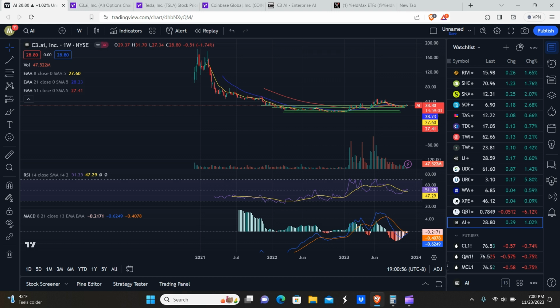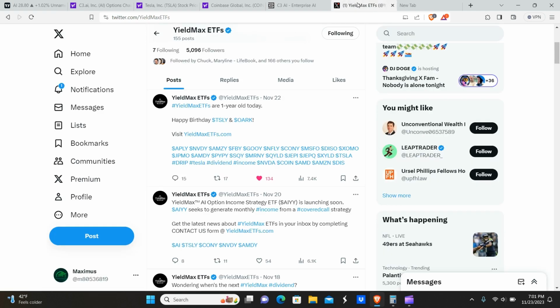Let's get it. So the first thing I want to pull up for you guys is the actual X post that was posted recently by YieldMax. You guys can see that it says that they have an AI option income strategy ETF launching soon, ticker symbol AIYY, which essentially is going to be doing the same thing that all of the other YieldMax ETFs do. It's just on a different stock in the market.